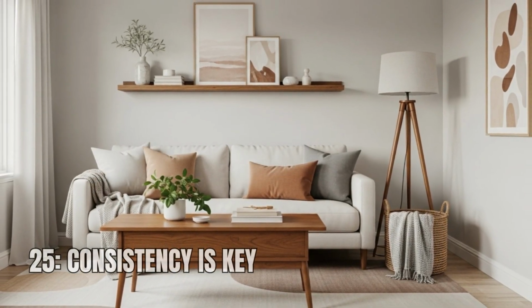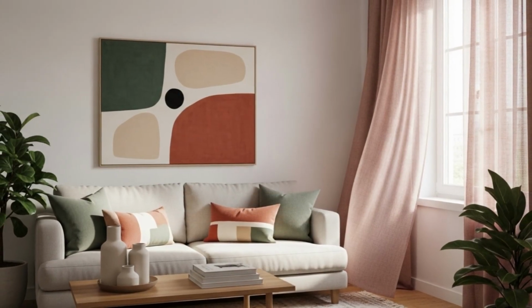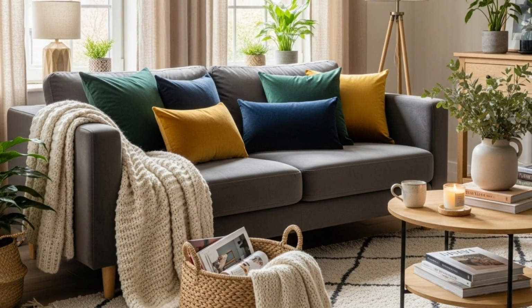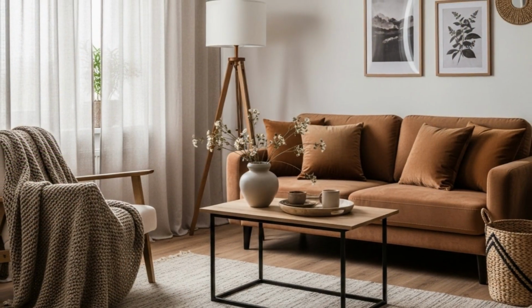And finally, the most important tip of all, consistency. When your finishes match, your colors repeat, and your textures balance each other, your home looks cohesive. That's the ultimate secret to making any budget space feel like it was designed by a professional.